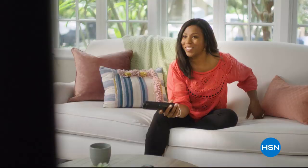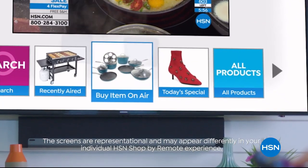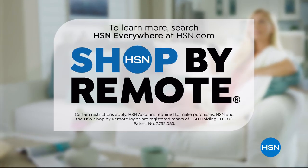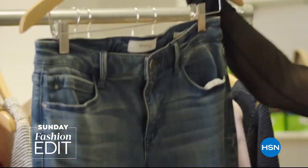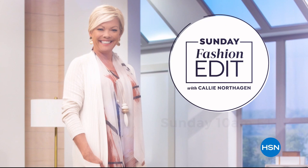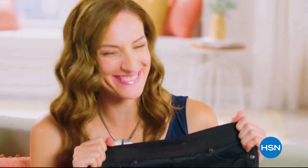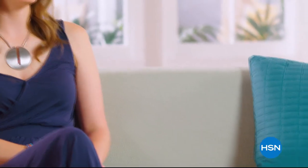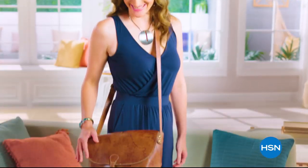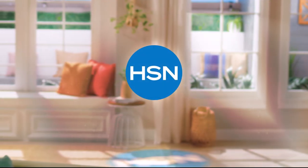Think all remote controls are the same? Think again. Now when you're watching HSN and you see something you want, you can use your remote control to order it. It's fast, it's easy, and it's a safe way to order. With HSN, shop by remote. Sundays are for shopping and style here at HSN. Join me, Callie Northhagen, for all the latest in fashion, footwear, and accessories. Watch live on HSN or the HSN app. I share my HSN finds with everybody. I tell the world that I am an HSN customer. I would describe HSN as an experience they have never had before. Everybody has a different method they like to shop. And since HSN has so many different ways people can shop with brands that have been cultivated that you cannot find anywhere else, that makes that experience one of a kind. You've got to try it. There's so many different people I think would love HSN.